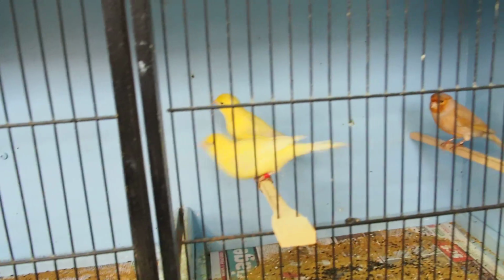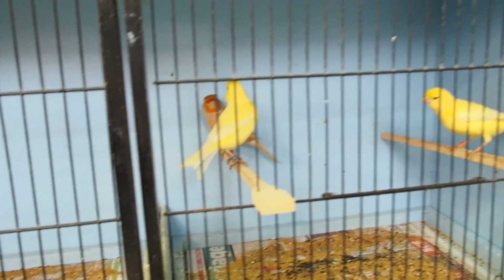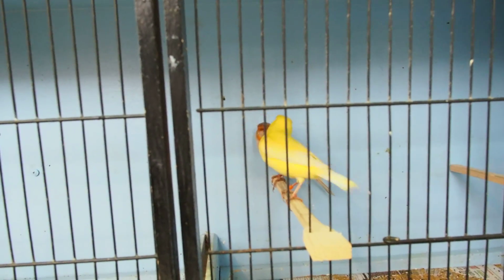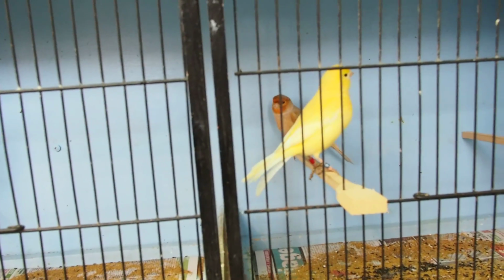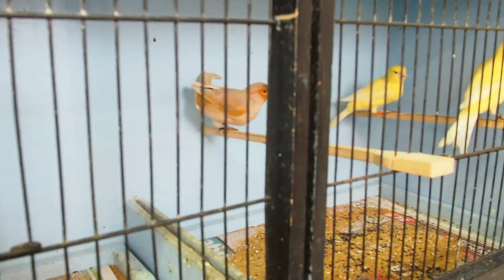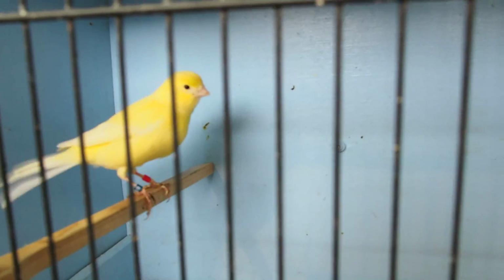So down here I've got 3 cock birds. A couple of these will be going surplus to requirements, and I've got a few more hens out in the aviary along with a goldfinch cock, which I might leave out with the 2 yellow hens and see if I can get any mules this year. I have managed mules some years, but not for a while, so I might leave them out there. If not, I can always put these cocks back with them. Let's see if I can get in tight. There we go.